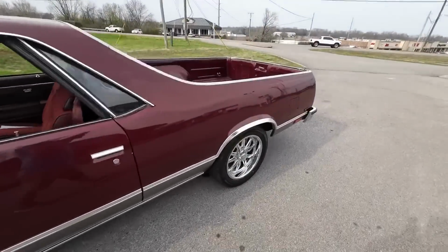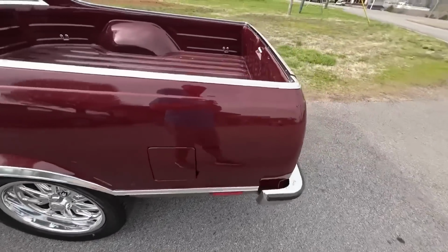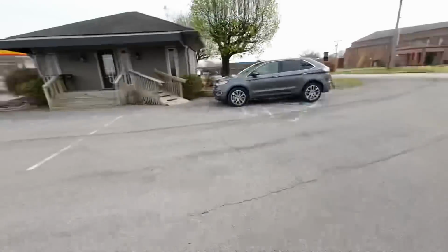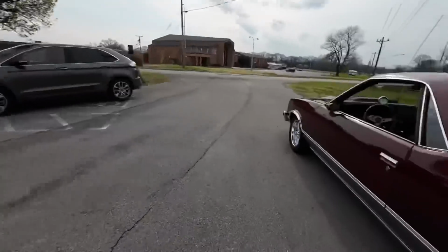Okay, I had to move away from the gas pump. I was waiting on this chick to move. She was blaring music. And I was like, well, that's gonna mess up the video. So I moved away from the pump, which is, you know, way over there. She's still sitting there. So it was a good call.